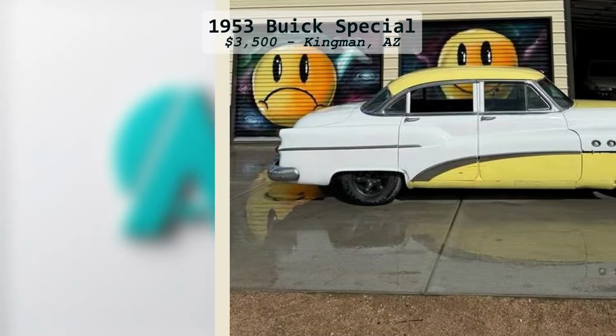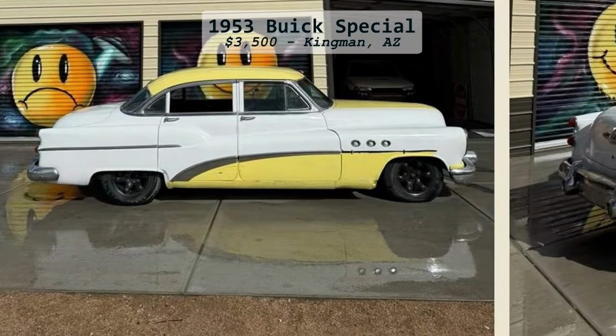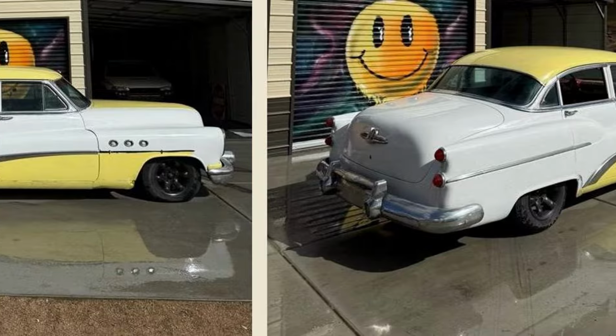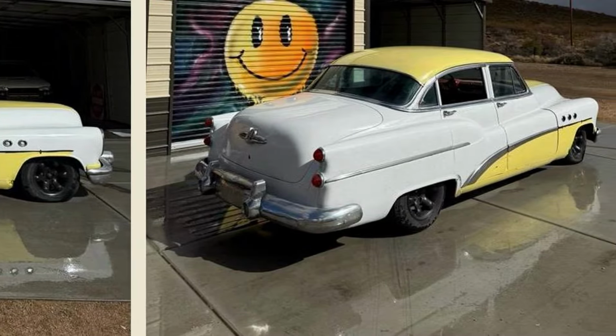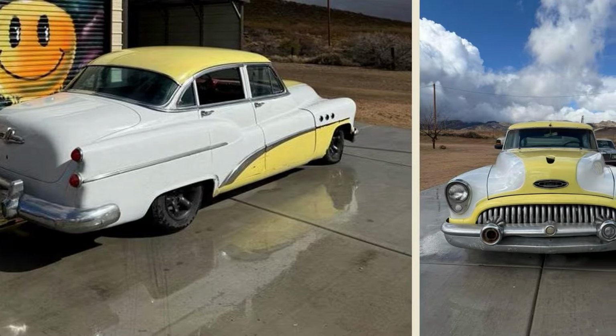Introducing the 1953 Buick Special, a true classic with a timeless design. This model comes in a striking yellow paint, housing an 8-cylinder engine paired with an automatic transmission. The odometer reads just 500 miles, making it a remarkable find.